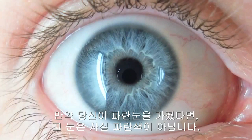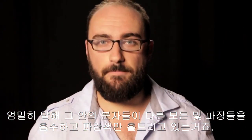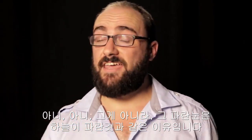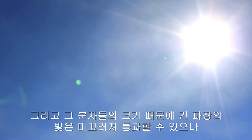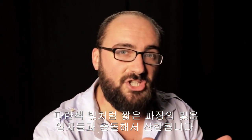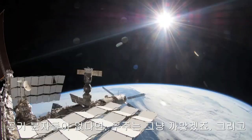If you have blue eyes, your eyes aren't actually blue in the sense that the molecules inside them are absorbing all other wavelengths of visible light and diffusing the blue. No. Instead, your eyes are blue for the same reason that the sky is blue, interference. In our sky, light from the sun encounters molecules of air, and because of the size of those molecules, light of longer wavelengths can slip on by, but shorter wavelengths crash into the particles, like blue light, and scatter, which is why we see blue when we look at the sky away from the sun. Without the air molecules, that space would just be black.